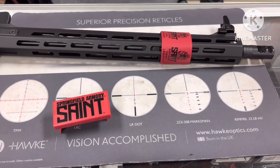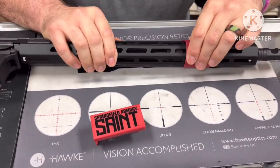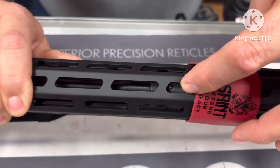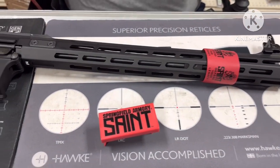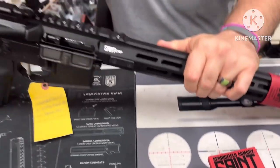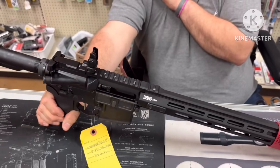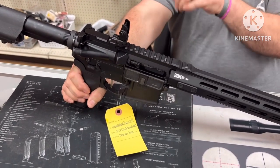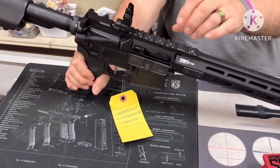We have a mid-length gas system with a pinned gas block in there. You can actually see the pin sticking out right there at the bottom of the gas block. It is pinned in place there. The upper receiver is forged from 7075 T6 aluminum. Oh, it's actually Type 3 hard coat anodized as well.